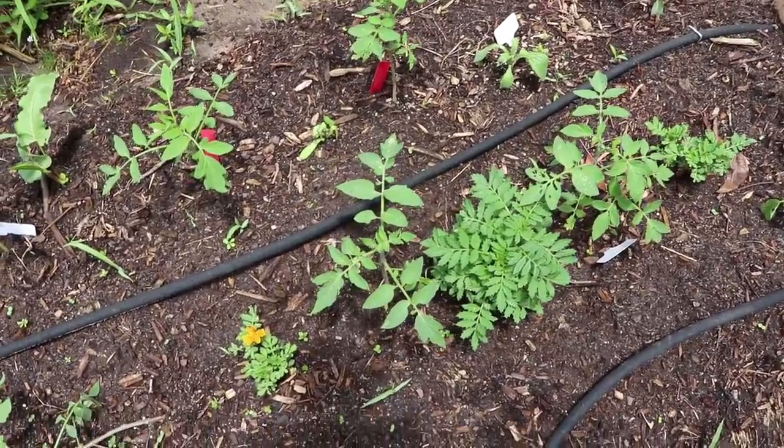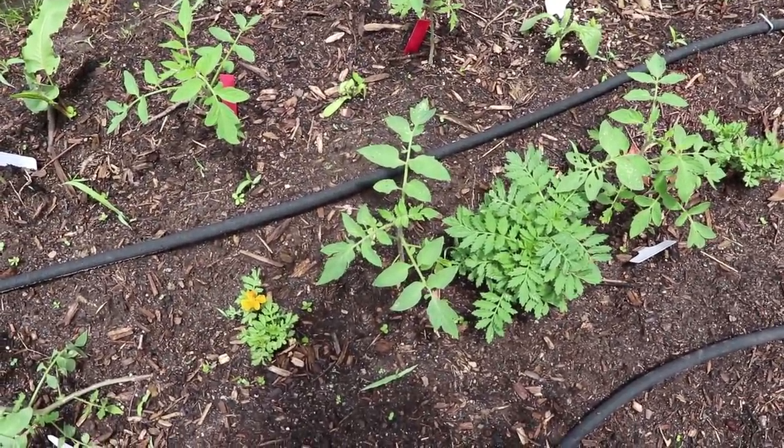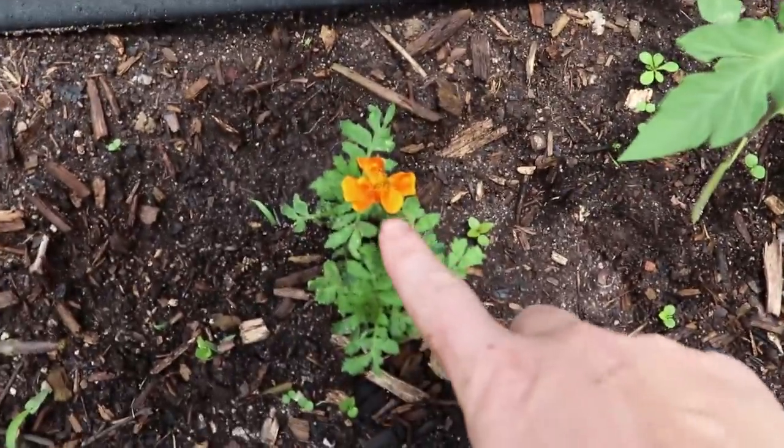I think it's so cute how these marigolds are outgrowing the tomatoes. They sure like it here. This one's even blooming. So cute.